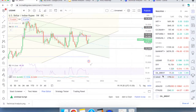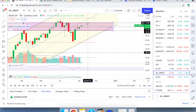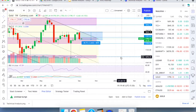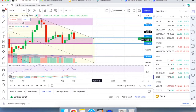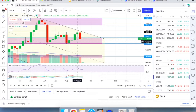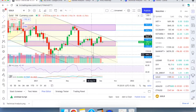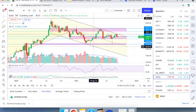The INR currency pair, with oil at dangerous levels, is rising up and trying to cross. With oil prices shooting up, it's not good for the economy, and the US dollar is also strengthening. And what you see here in gold is that when the dollar strengthens, gold does not work. But today it managed to close green, though it has formed some kind of inside candle. Gold had bounced back 4-5 weeks back, hit the resistance here and closed back, and now it is consolidating at the support region. That's what is happening.